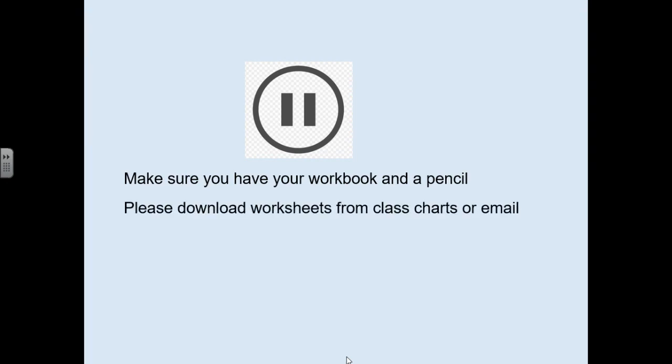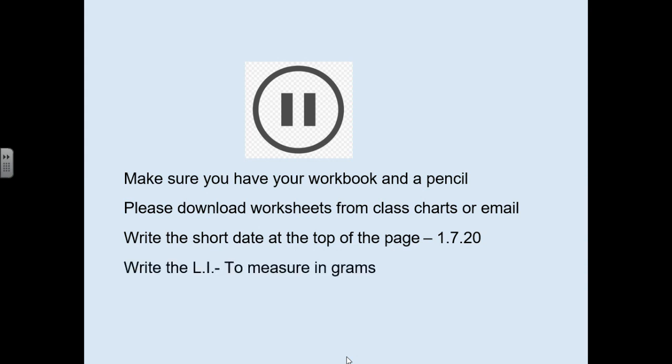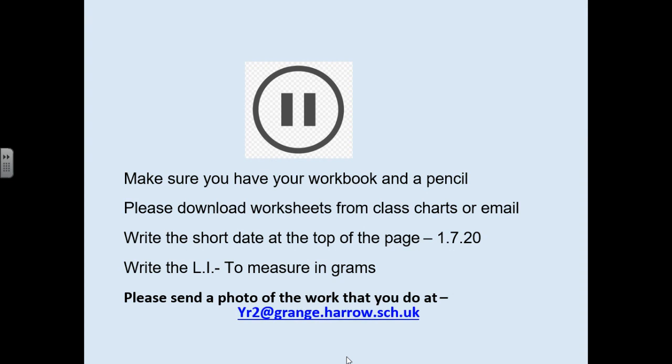Right, pause the video and please make sure you have your workbook and a pencil. Please download the worksheets from Class Charts or email. Write the short date at the top of the page, 1.7.20. Write the LI: to measure in grams. Once you have finished your work, please send a photo of your work at year2@grange.harrow.sch.uk.